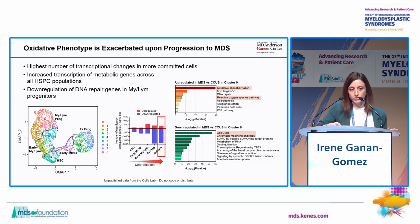So regarding the transcriptional changes that were happening in these cells, we also observed, interestingly, that the number of differentially expressed genes in HSCs was actually pretty low, and the largest numbers of significantly differentially expressed genes were found at the level of more committed progenitor cells. We're still talking about HSPCs, but these are lineage-committed progenitors.